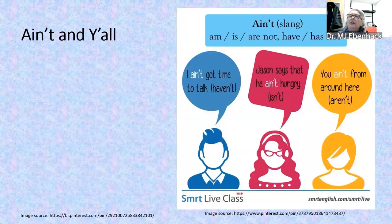Finally, I want to talk a little bit about a contraction that at one time was considered proper English, but today is not considered proper English. And it's two words, "ain't" and "y'all." So today, we consider these slang words. And "ain't" can mean a lot of different things. So, I ain't got time to talk means I haven't. But the same word, Jason says that he ain't hungry, that means he isn't hungry, is not hungry. You ain't from around here means you aren't from around here.